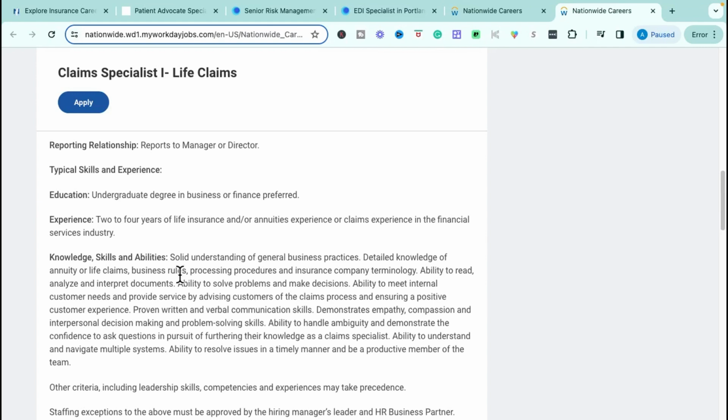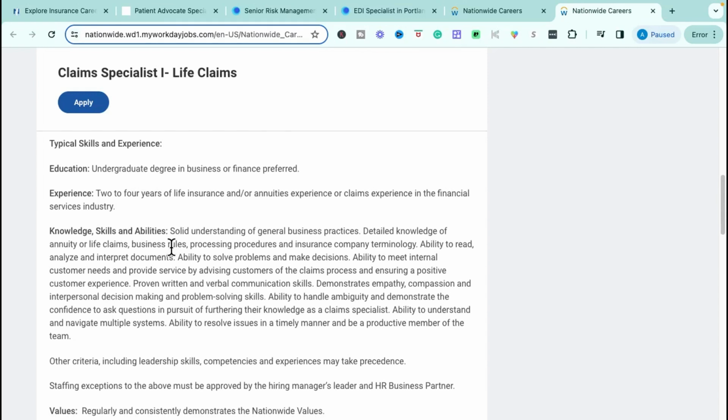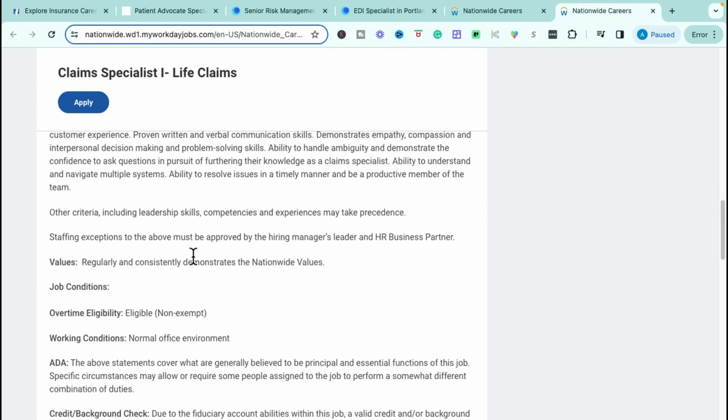You don't need it, but it is a plus if you have it. And then they do have some additional knowledge, skills, and abilities here, like having a solid understanding of general business practices, also having detailed knowledge of annuity life insurance claims, insurance company terminologies, those kinds of things. If you can be compassionate, empathetic, have a really interpersonal way about you, and be a problem solver, all of those things are really great.